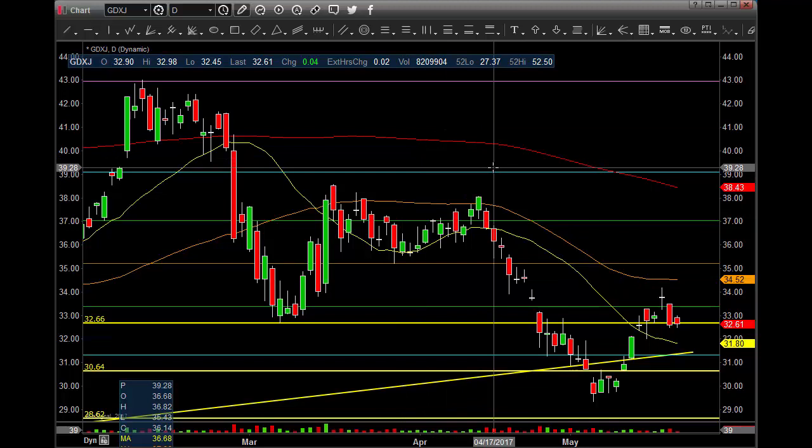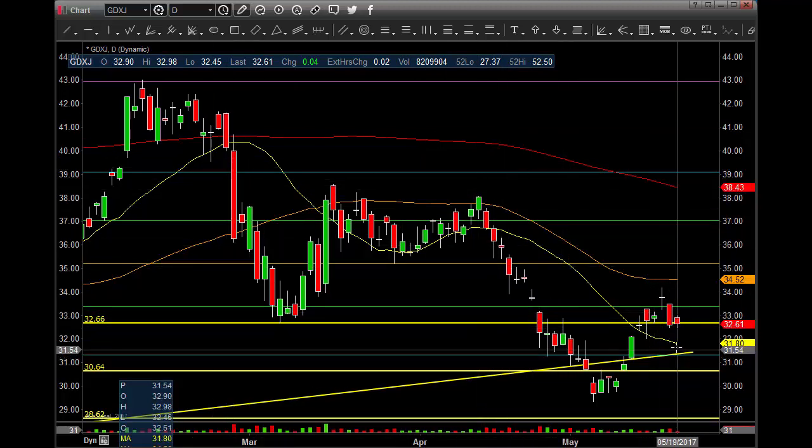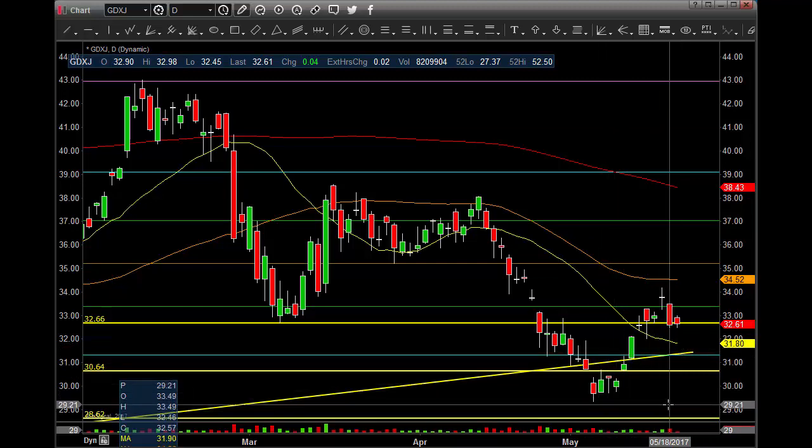And trying to make some money here at StockBookie.com. All right, guys, that's going to be it for today. The GDX, still fine, above the 20 MA. Again, if it gets back below here in this trend line, then look out, we could possibly have lower prices.